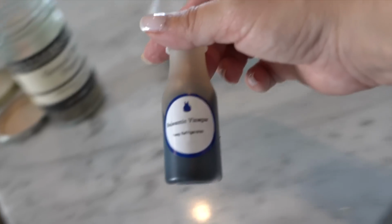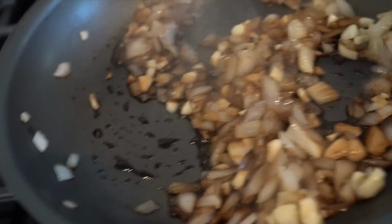So it's just balsamic, but they put it in these little tiny containers, which is awesome, because I ain't gotta go to the grocery store and get no vinegar. Be too sweet.